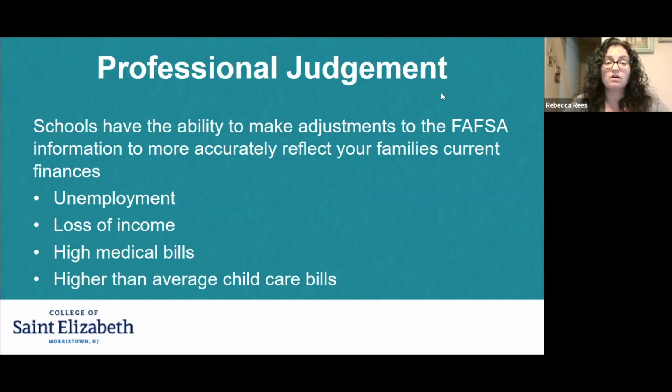Now, as I said before, the FAFSA uses prior year information. So schools have the ability to make adjustments to the FAFSA to more accurately reflect students' families' current finances. So if you have unemployment in your family, loss of income, high medical bills, higher than average child care bills, we can make adjustments to the FAFSA information to help you get more grant money possibly. And especially with COVID-19, we're seeing a lot more of these professional judgments being made.